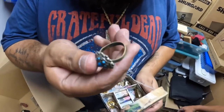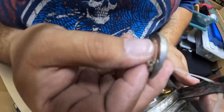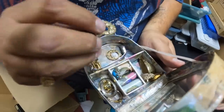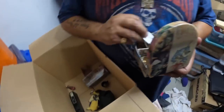Oh, why? Why do you put that in there? That's silver. It's actually a very nice piece of silver. It's a horseshoe. Look at that. And an earring that is not gold. That was actually on the bottom of a sock box. Yeah. Hello, hoarder lady. I love it.